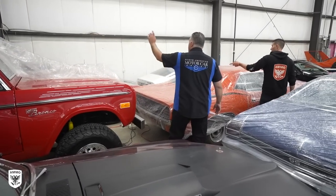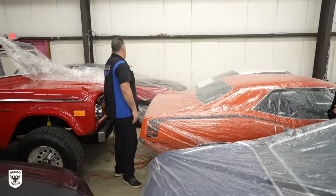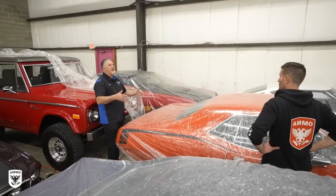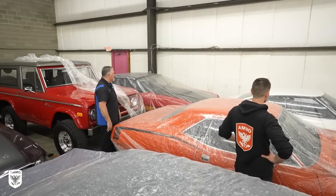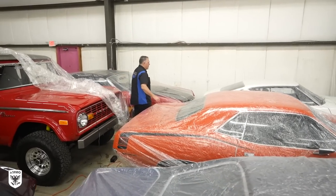Torino convertible. They only made about 1,600 of those in 1970. So to find a convertible, they're gaining in popularity. Right. So pretty rare to find a Torino GT convertible. Really nice car.